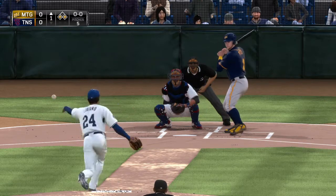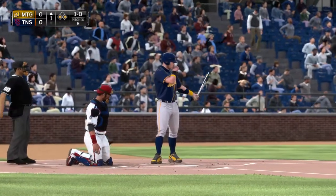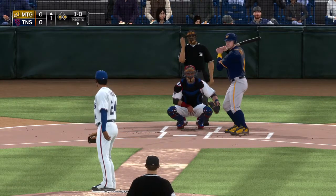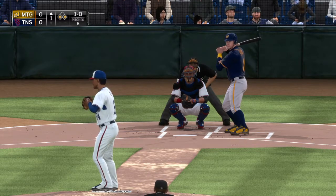Now the first pitch. And a fastball's off the plate away. It's ball one. Well, this is the kind of situation where they came up short last night. They had opportunities, but they could never really cash them in. So you can bet they'd love to get something going on the board early here.